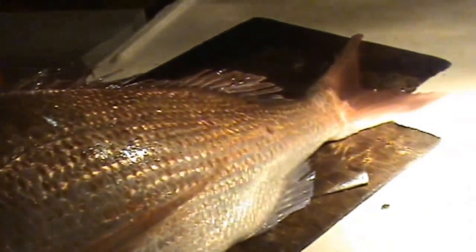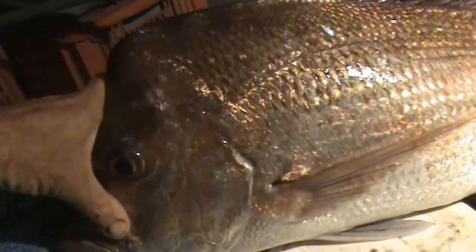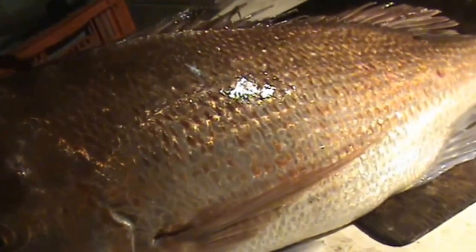Yeah, this may be the last fish for the day for me. There's a nice knobby snapper. Not sure what he weighs, probably about 3.5 or 4 kilos. Got one like that half an hour ago, so I'll see if there's any more before I go to bed.